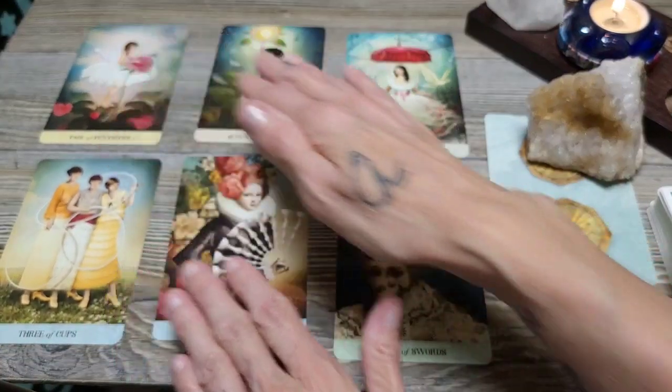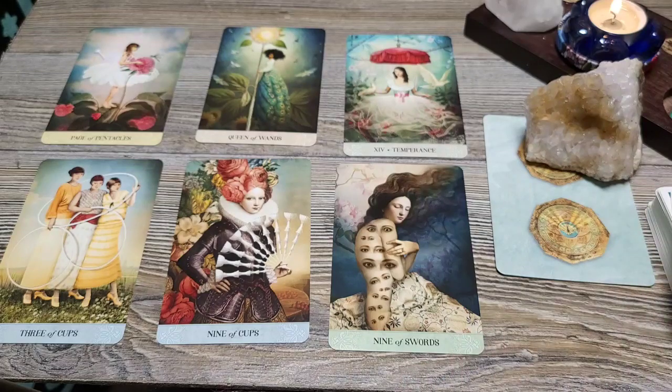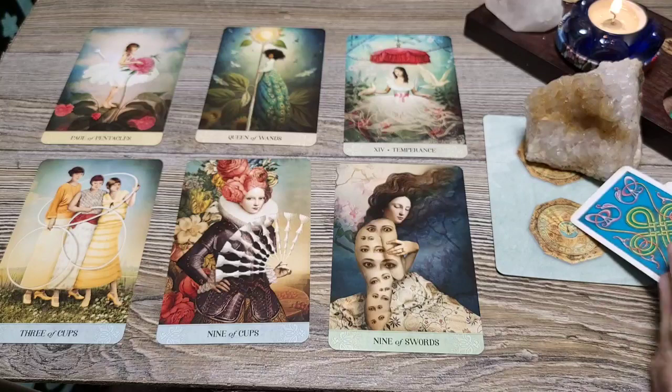That's not why I do the stones. It's just to help you get in touch with something that you might want to be in touch with.